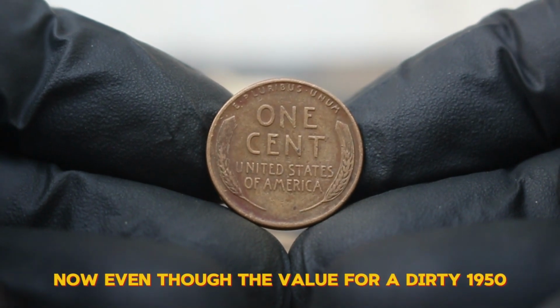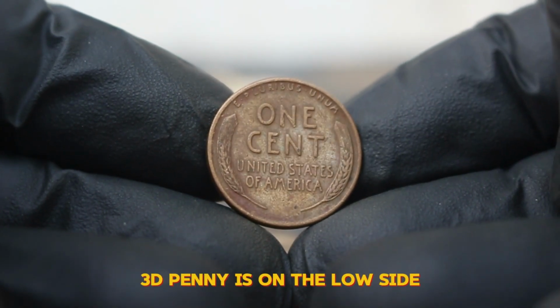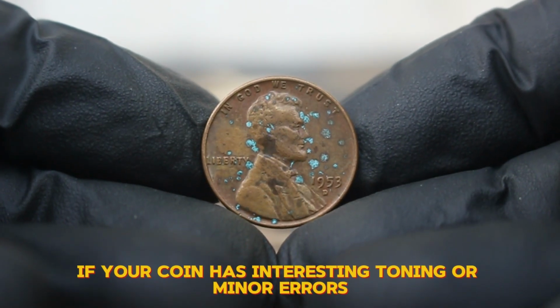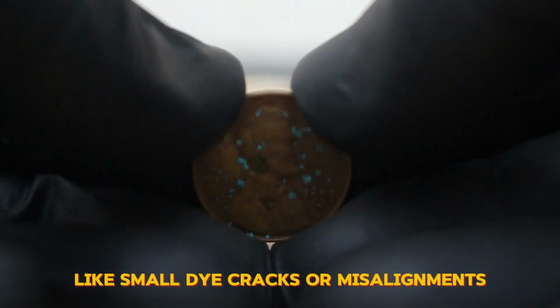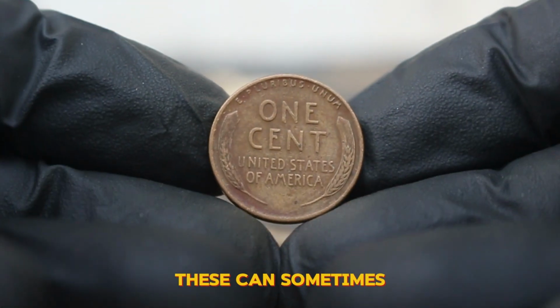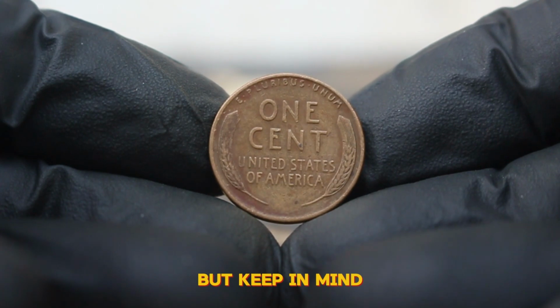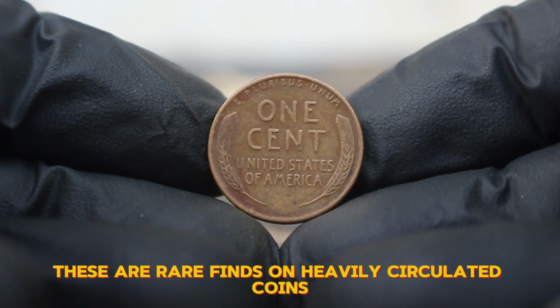Now, even though the value for a dirty 1953 D penny is on the low side, certain factors can increase its worth slightly. For example, if your coin has interesting toning or minor errors like small die cracks or misalignments, these can sometimes attract extra interest from niche collectors. But keep in mind, these are rare finds on heavily circulated coins like this.